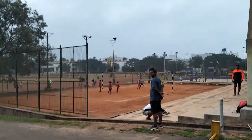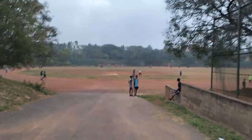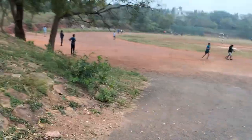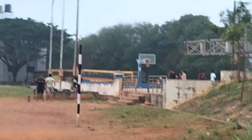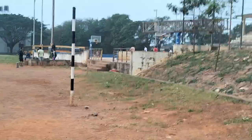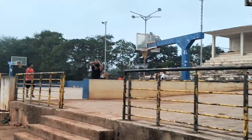You can see that people are playing volleyball also. This is a very large football ground. Very large. You can see many people jogging in this ground. Basketball court too. I hope you can see. This is the basketball court.